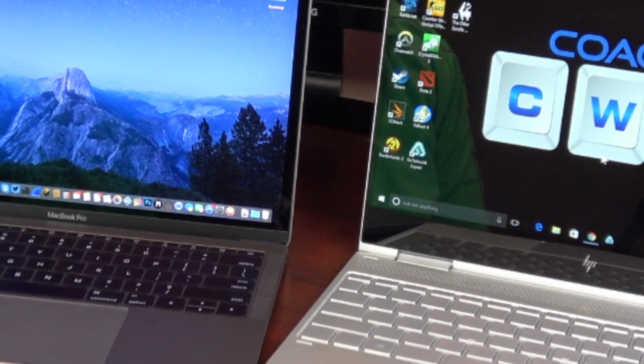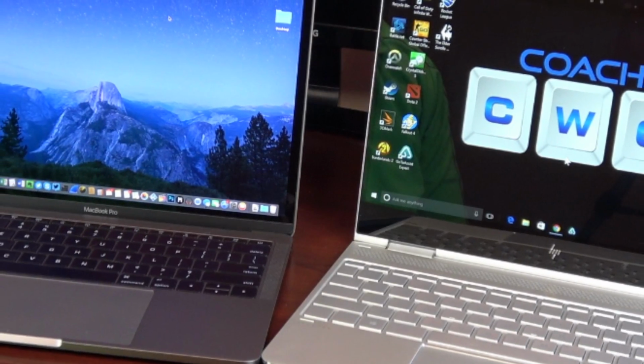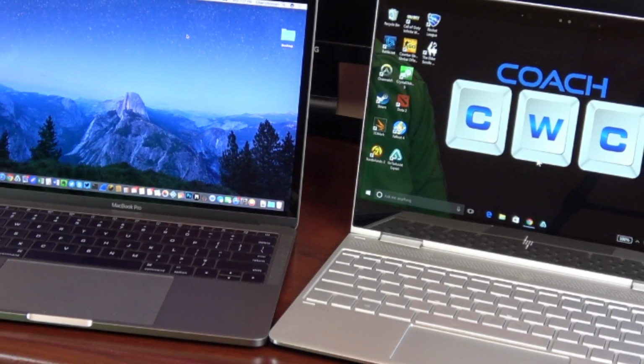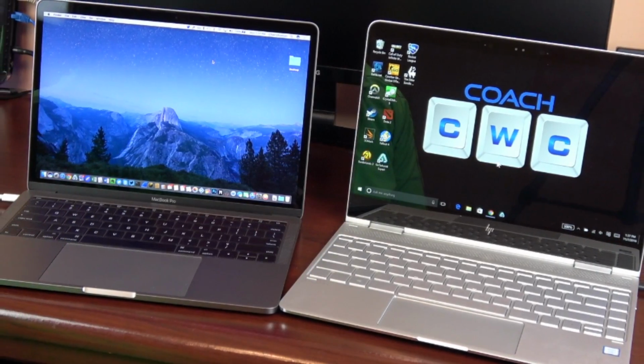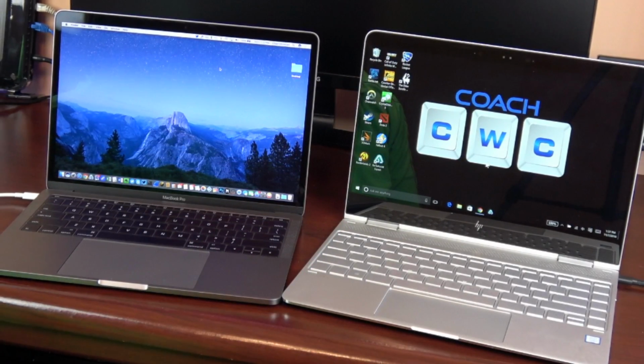Today I'm going to give you a comparison between the HP Spectre x360 with the Kaby Lake processor running an i7-7500U versus the MacBook Pro 13 2016 edition in space gray. So let's get into it.